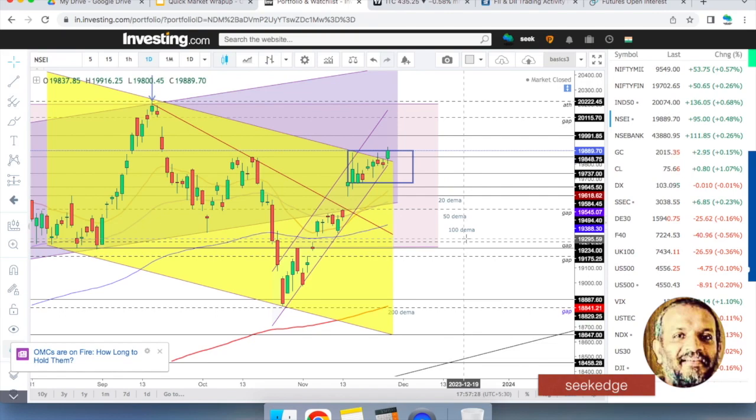600 is the 20 exponential moving average, then 550 nearby is again the 50 exponential moving average. Then we have gap support that comes in near 19,500. 19,500 seems to be a very good support right now. Then 19,400, and 19,275 has another gap support, and then 175 as support. Likewise, the 200 exponential moving average way down at 18,800 is support.